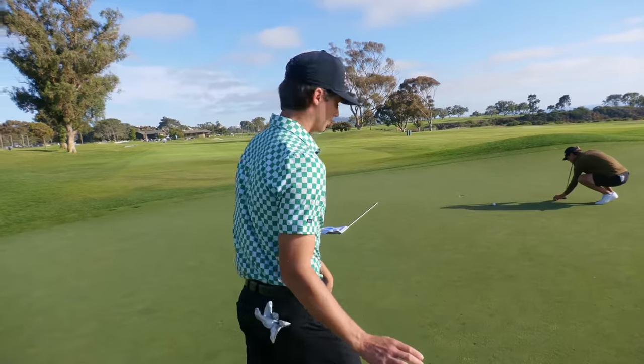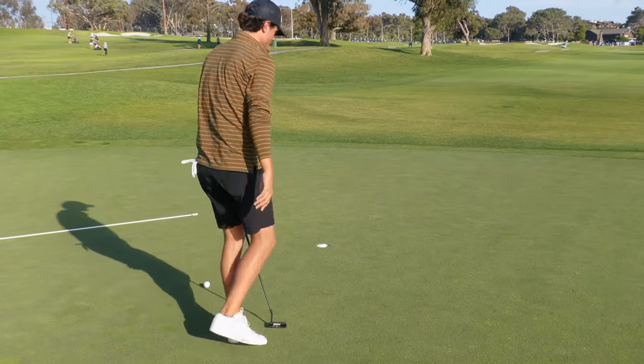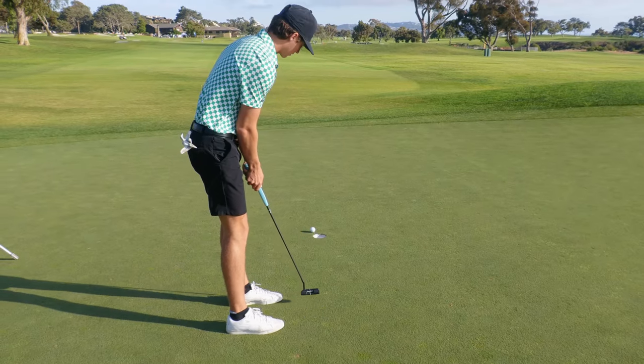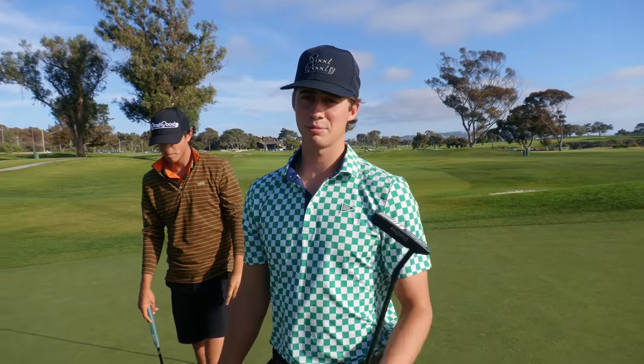Killed that. Surprised it's that short. Thought I hit that pretty hard. There it is. Nice birdie. Thank you. Come on. What? I've been doing that a lot. I've been missing putts. I really have.